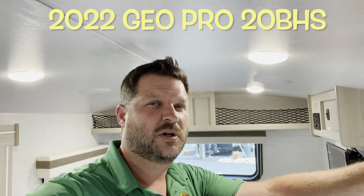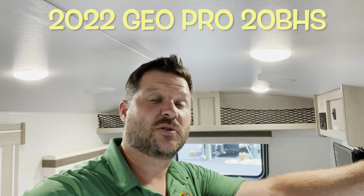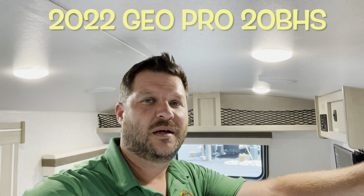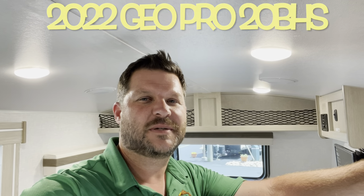Today, we're looking at a brand new 2022 Rockwood Geo Pro 20 BHS. Single slide out, bunks in the back, great off-road package, floor plan here. Let's get started, take a look.